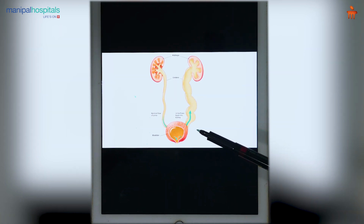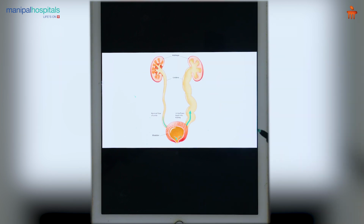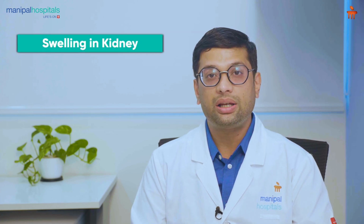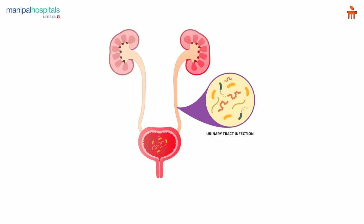This is a condition which can lead to multiple UTIs and damage to the kidney function. There are 5 grades in vesicoureteral reflux, from grade 1 to 5. The minor grades usually do not cause much of an issue, but the major grades cause swelling in the kidney, swelling of the ureter, and repeated urinary tract infection. This urinary tract infection can occur as early as infancy, even by 2 or 3 months of age.